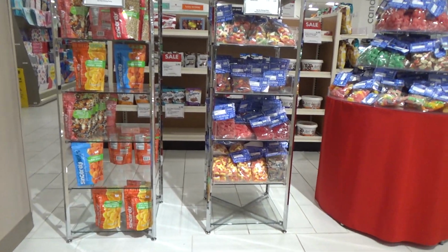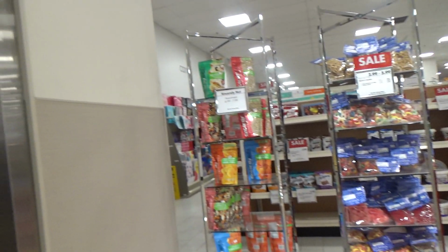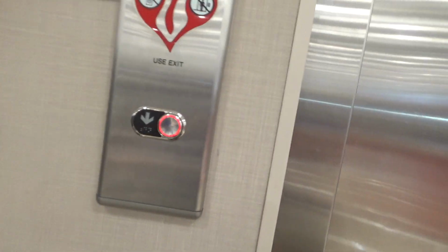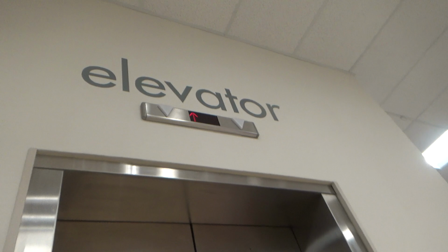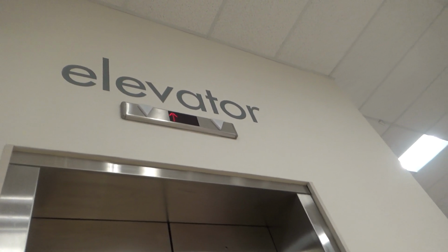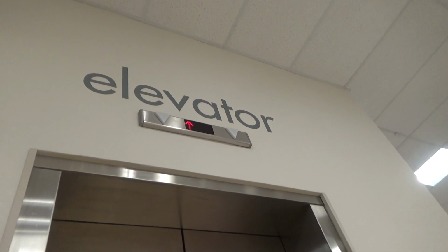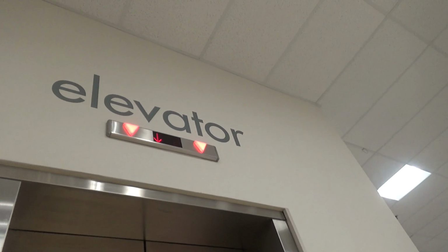Fountains are on your left, it's right next to the drinking fountain. It's nice candy. Didn't realize they had a big candy department. Very neat elevator, even though it's a bit trashed.